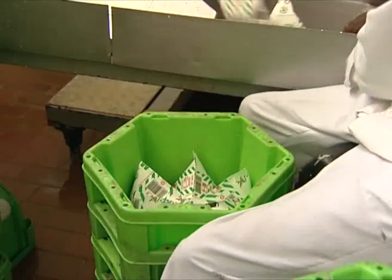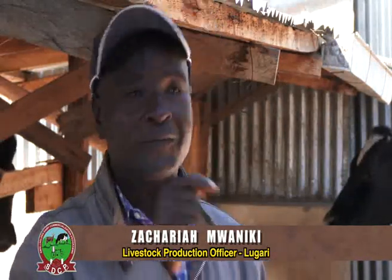When the farmers are selling their milk, they are not paid according to the amount of butterfat or protein in the milk. They are paid according to the volume. So we advise them to go for that volume so that they can get more money. And the only animal that can give that higher volume is the Friesian.